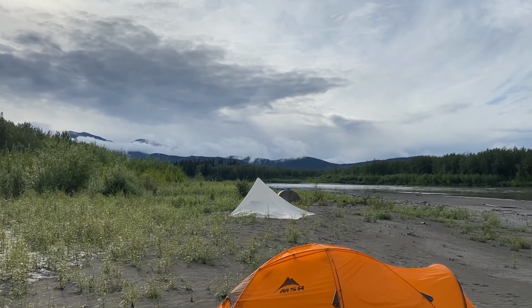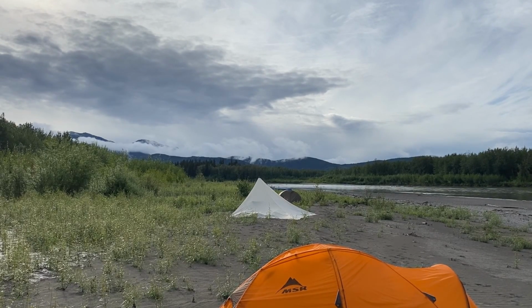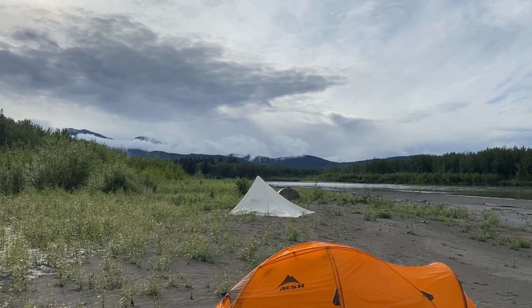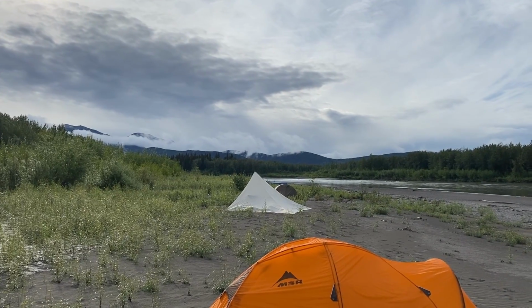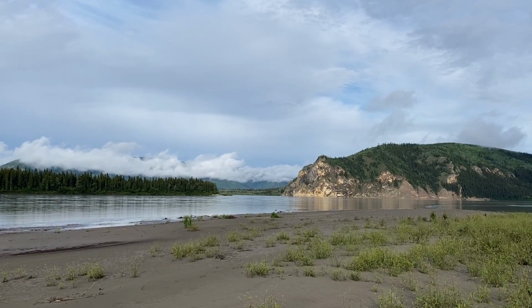So for once, the forecast proved accurate and it rained most of the night. It rained hard. It was absolutely loud inside the tent at times. But the next morning it had cleared up and left us with somewhat foggy, low clouds, but otherwise a beautiful day to start on down the river.